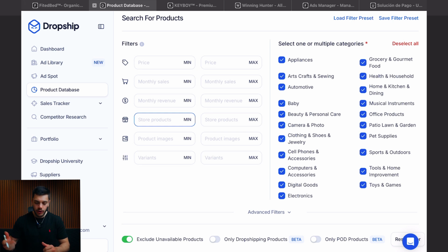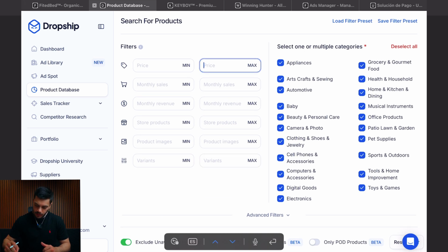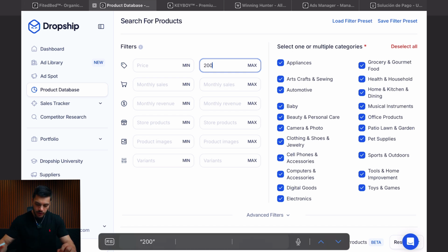Now, what's the best way to use this? Actually, by applying the following filters that I'm going to be giving you right now. The first filter is the price. Always try to set the price at $200 max. That's so we can sell high ticket products, and keep it at a minimum of $40. Honestly, I'm not even selling products lower than $60, $80 in 2024, 2025, but I do want to have a big range just to see what's currently trending.